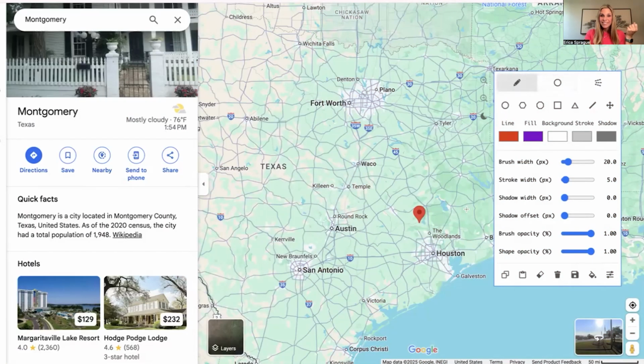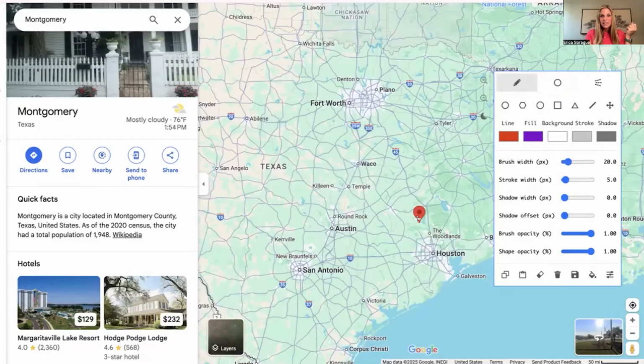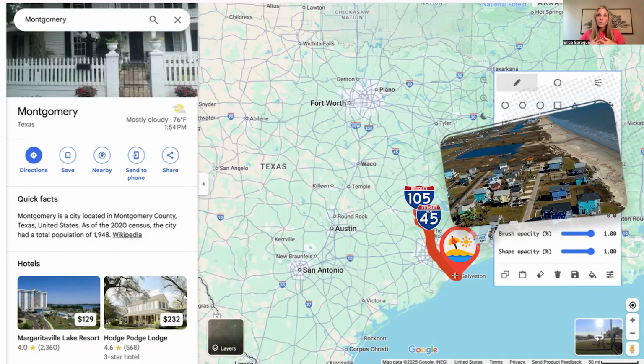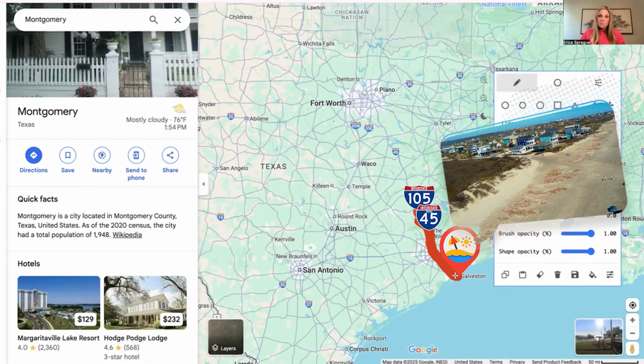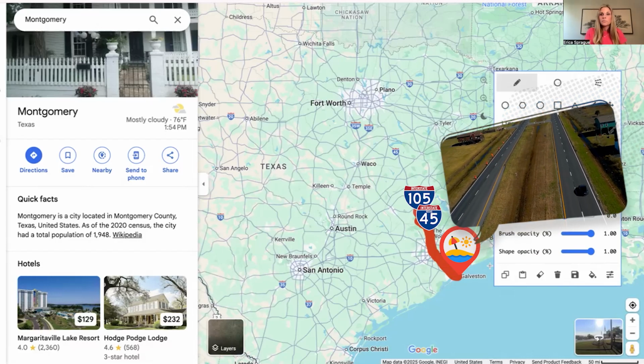Maybe you want to go to the beach. Okay. And so in order to get to the beach, all you have to do is jump on 105, get to 45, and take that all the way down to Galveston. It's going to take you about 2 hours to get there. There's lots of space on Galveston, so it just depends on which side you're going to and which actual beach you want to hang out at. But that's easily a day trip. So if you want to take your family to hang out at the beach for the day, you can leave early in the morning, spend the day there, and then come back.